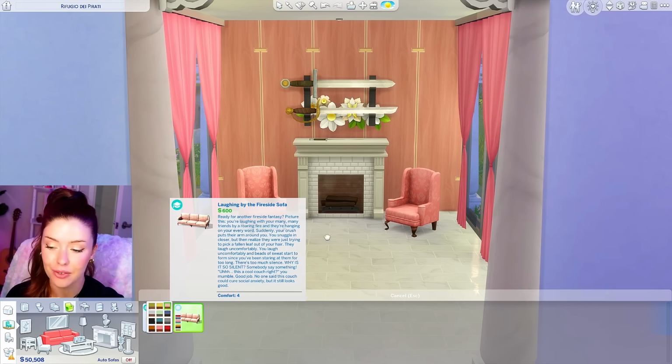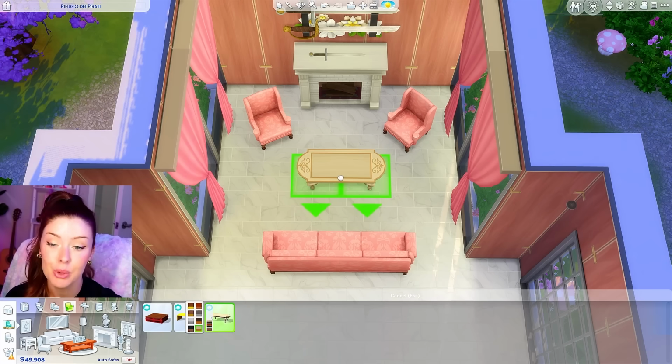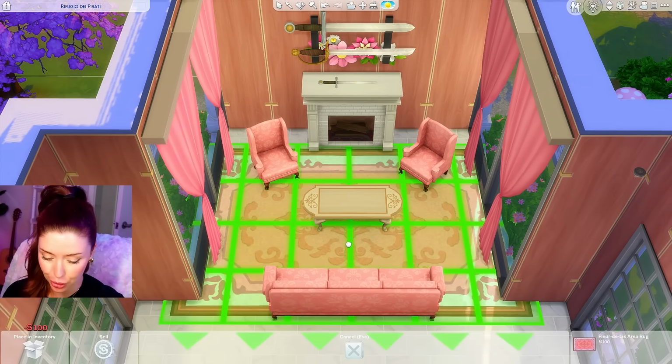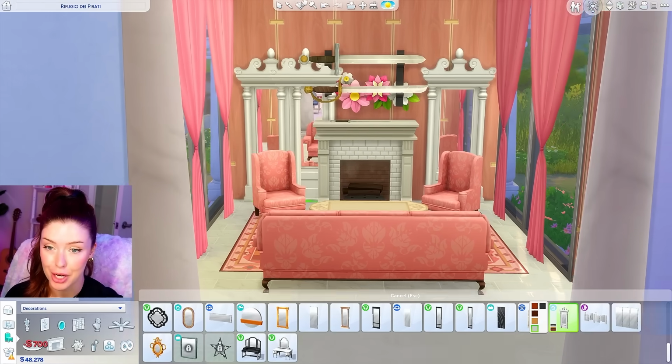I guess I should have enough seating for like all the Musketeers, so I'm gonna add a couch here, maybe with a coffee table. I need a rug for sure. Still trying to keep this one kind of fancy, like a little formal. Maybe I can use this rug here from Strangerville. Ooh, what about a fancy mirror behind that?